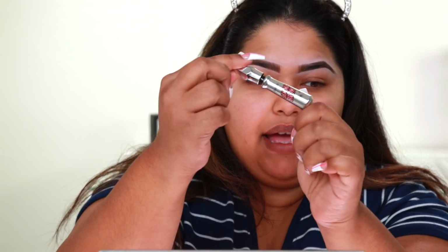And I like to take this Gimme Brow. So this is Gimme Brow. It's kind of like a brow gel, and it just puts your brows where they need to be. I really like this because it defines my brows, and it makes them look less drawn on. What I'm gonna go into is skin prepping.